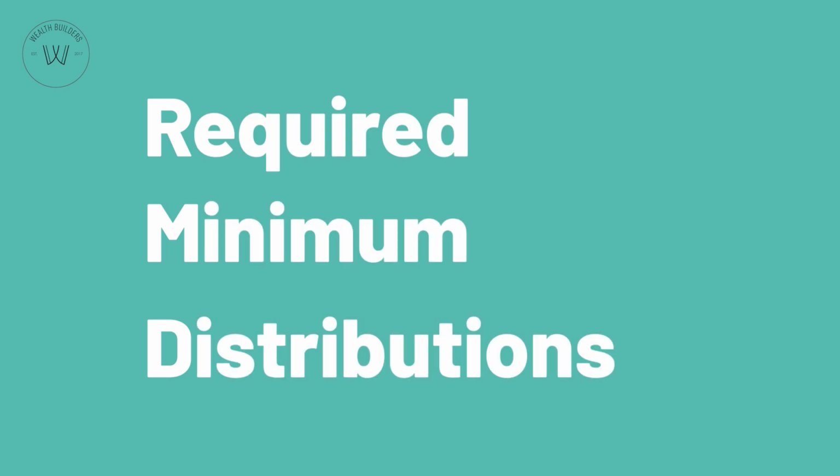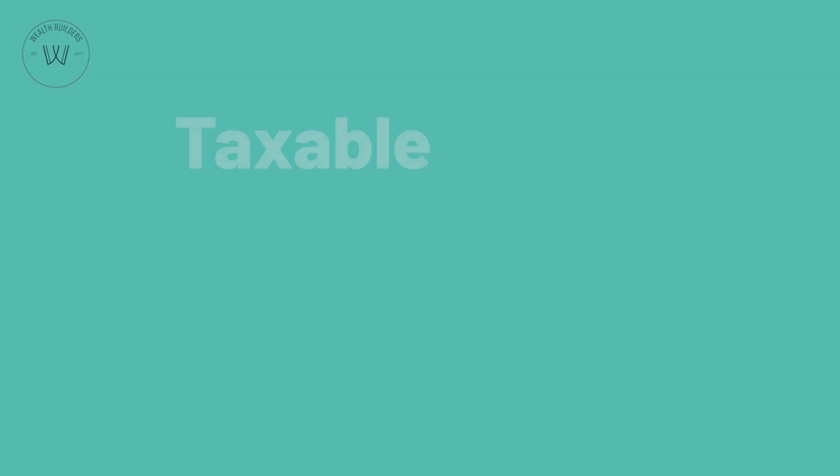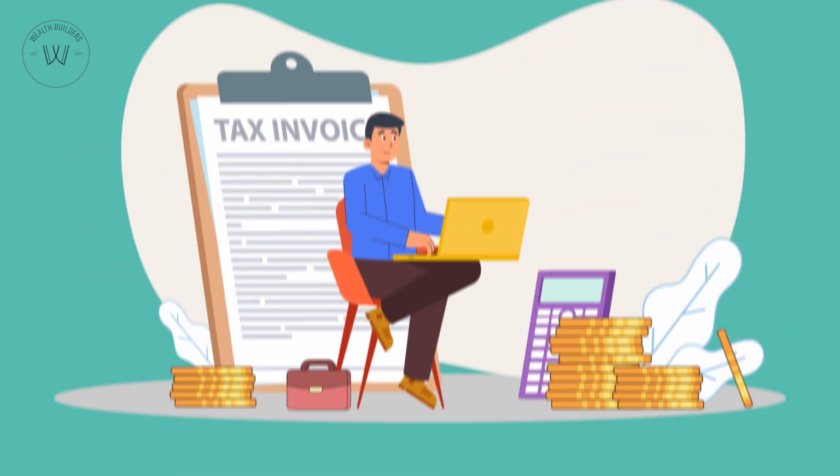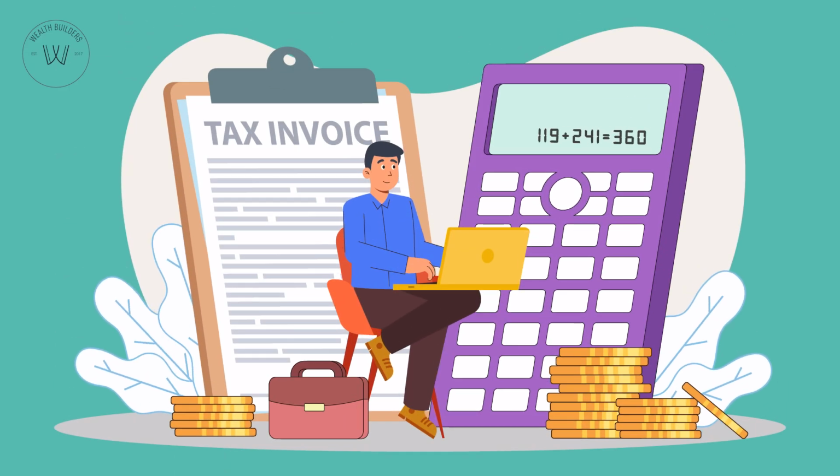Now, a lot of retirees assume their taxes are going to go down in retirement, but that's not always true. We have something called RMDs we have to worry about, required minimum distributions, Social Security benefits, and withdrawals from different types of accounts like your taxable, tax deferred, and tax free. All of these can put you into a higher tax bracket quickly. And then we have the stealth taxes like IRMAA surcharges on Medicare. They catch a lot of people off guard.